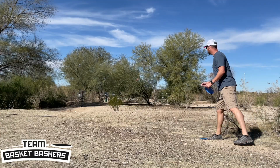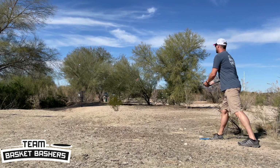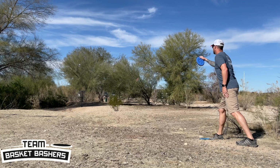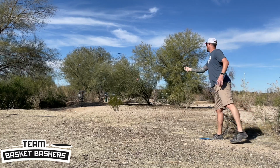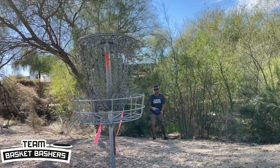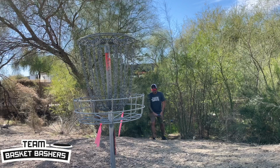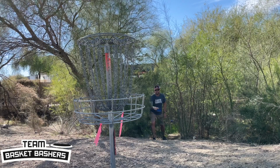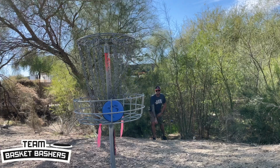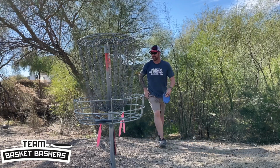Alright, I came about 65 feet short here. This is the gully I was talking about. There is a drop off to the back left, so you don't want to run out your putt too far. Like that. Alright, so like I said, you don't want to run your putt long and deep because you'll end up like this. And an ugly putt to save a par, but a par nonetheless.